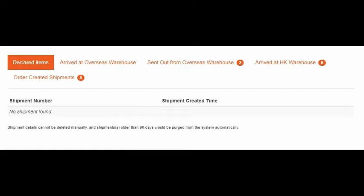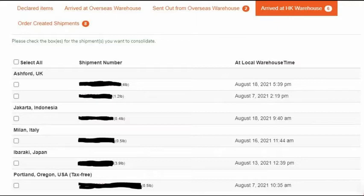Now once it's arrived at the Hong Kong warehouse, this is where the magic happens. So as you can see, here are all our shipments in the Hong Kong warehouse. So far we have 6 items. Now once it arrives in the Hong Kong warehouse, they will give you the weight of each item. The pricing for Buy&Ship is 620 pesos for the first pound and 380 pesos for the succeeding pounds. In our case, we have a little bit of a problem because the total weight of all of our shipments is at 10.5. So we're hoping that one of the shipments that are coming in will be around 0.5, just so we can have a nice round number.